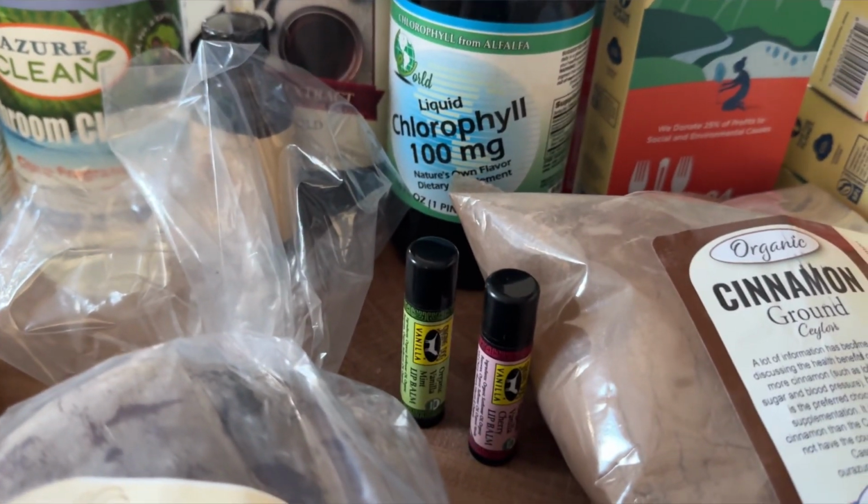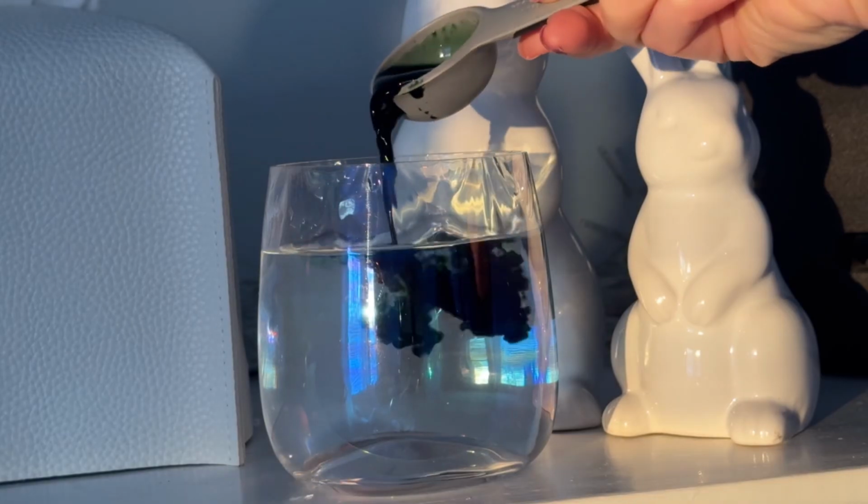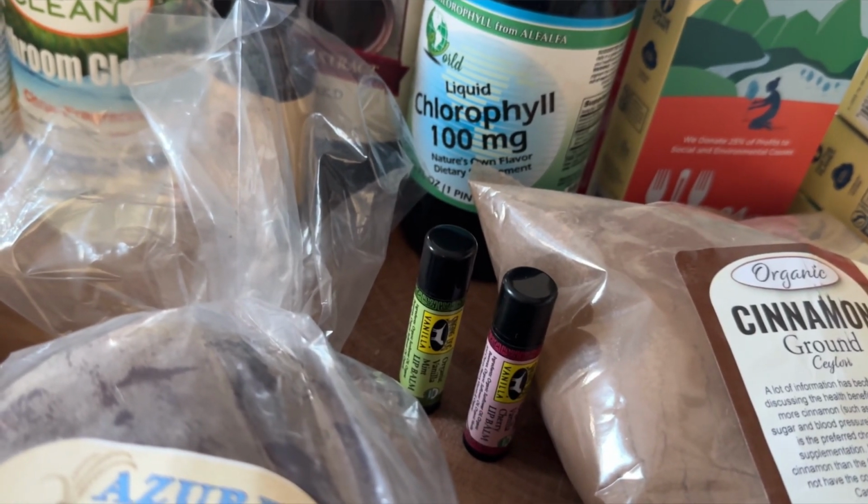Here we have some liquid chlorophyll. I drink chlorophyll from time to time, and I just decided, you know what, it's time. I'm back on my health kick after the holidays, so that's why I purchased this.